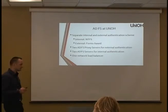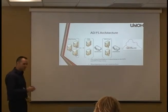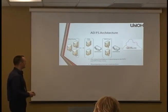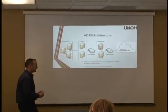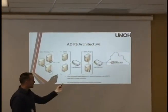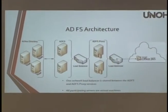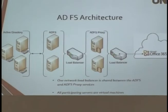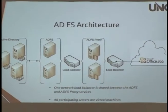Okay, so how does that actually look in our environment? I actually have a visual now that I can go through. This is our ADFS architecture. We have Microsoft Office 365. That's where all of the mailboxes live. That's where Lync lives. That's where SharePoint lives. That's where the web apps live. Everything lives out there in the cloud. We don't need to mess with that.